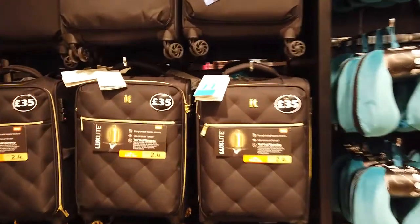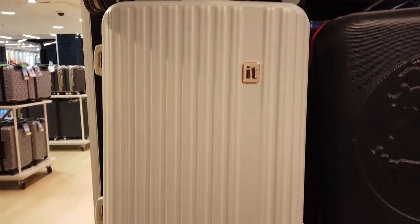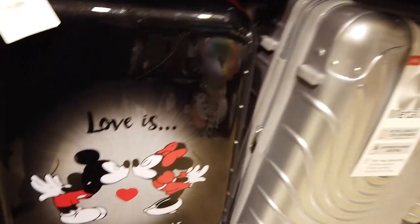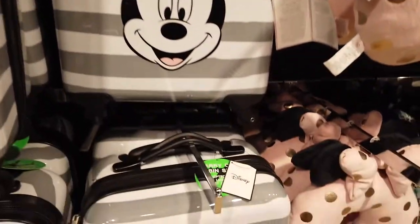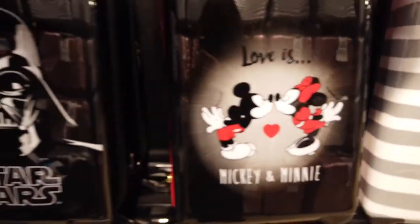This one's nice in the IT, black and gold. Small is 35, large is 45. And they also have the small in the cream and the gold, rose gold, that's lovely. You've got a world suitcase. Again, that one is 30. They have a mini one here. And that one says 45 euros. Let's see if we can find it in pounds. Here we go, we've got a Mickey Mouse cabin size. That's £35. Star Wars Darth Vader is also 35, and we have some London ones.